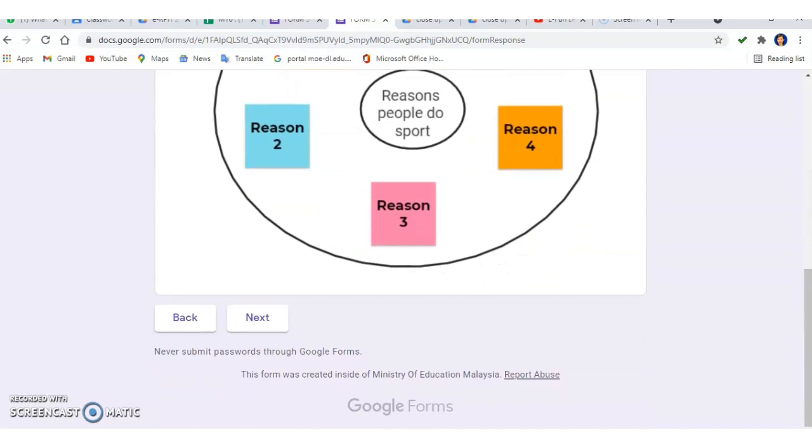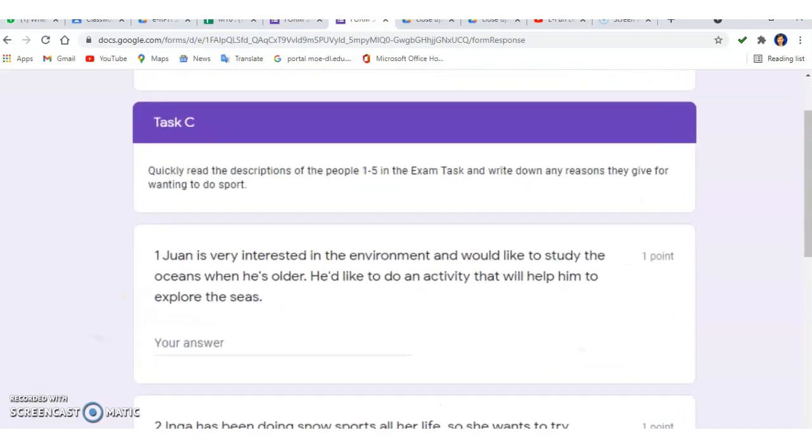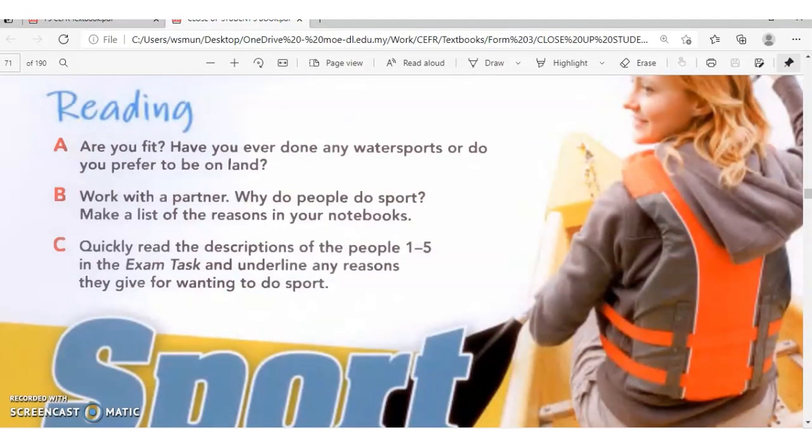Alright? Now let's move on to the next session. In this session, task C, you have to quickly read the description of people 1 to 5 in the exam task and write down any reasons they give for wanting to do sports. Let's look at your textbook again. This is activity C. Quickly read the descriptions of the people 1 to 5 in the exam task and underline any reasons they give for wanting to do sports.